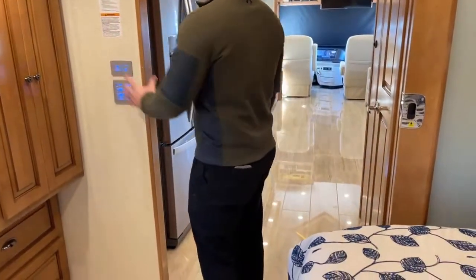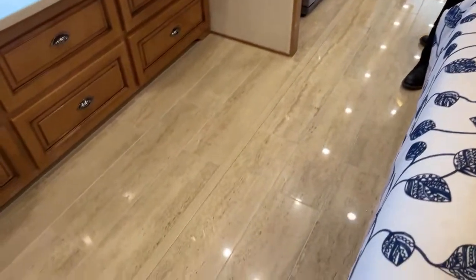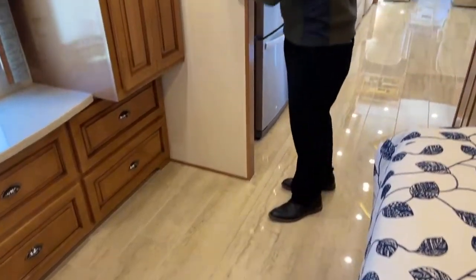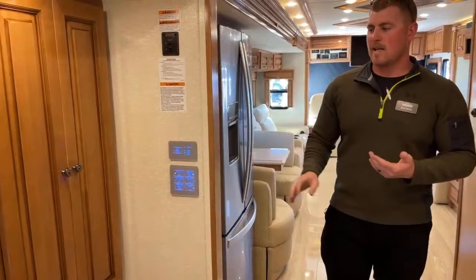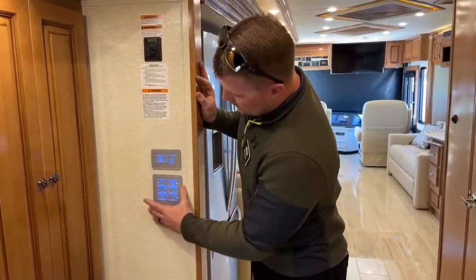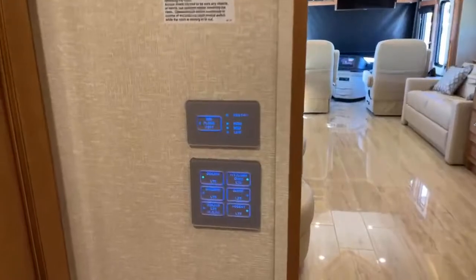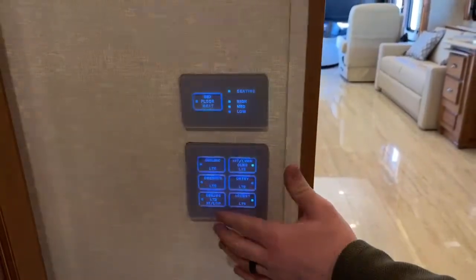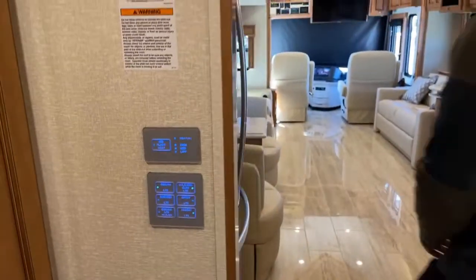Now what's cool about this is this floor is actually heated as well, and it's heated in zones. So you have three zones, which is gonna be bathroom, bedroom, and then the front. So we can turn that on and off from here. You have a high, medium, and low setting. And also in this motorhome, all around, we have these little touch pads. These are gonna control our lights for our multiplex lighting system. So if I want to turn the ceiling lights off, push a button, they go off. Want to turn them back on, it's right there.